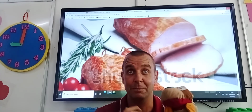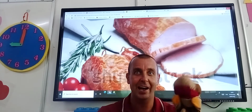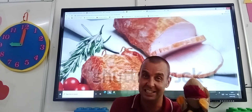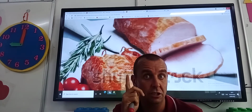I'm sure some of you guys eat this sometimes. It might be a ham sandwich. It might be a ham salad. It might be a hamburger. Yum, yum, yum, okay? So that's our lesson for today, boys and girls. Our English lesson is reading three-letter words with the A in the middle, because practice makes perfect.